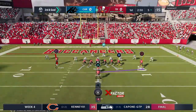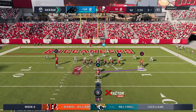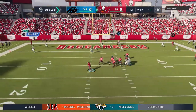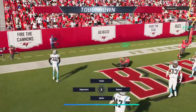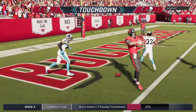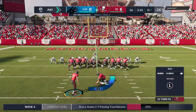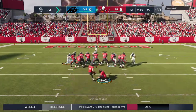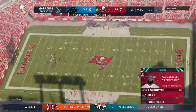A big play forthcoming. Here's 3rd and goal. Looking to throw. Norwood steps away to his left. And Evans hauls it in. Touchdown, Bucs. Mike Evans. His 2nd touchdown on the season. And the Bucs have taken a first-quarter lead. An out route there for the score, a quick out route there for the score.